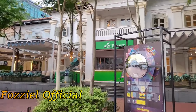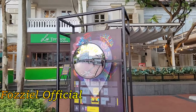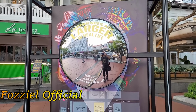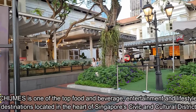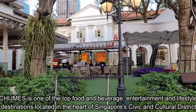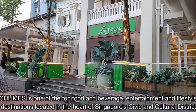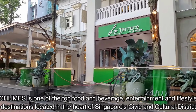You can do a lot of things here, like dining, or maybe you want to drink here also. So that's why here you can experience more in real life. That is the drinks and grill and cocktail. And this is the Lee Terrace Garden.